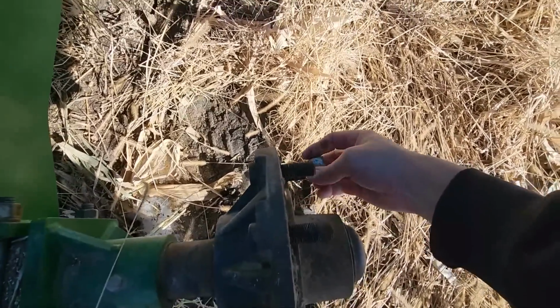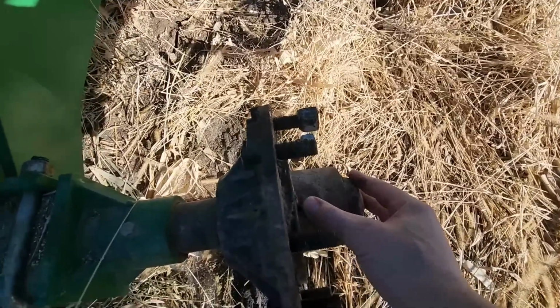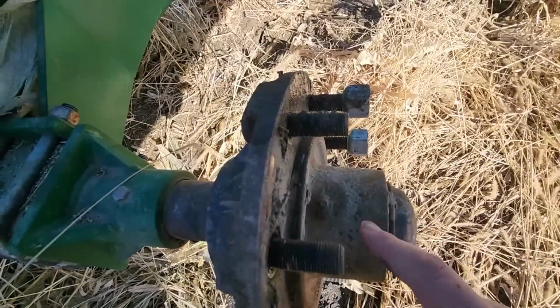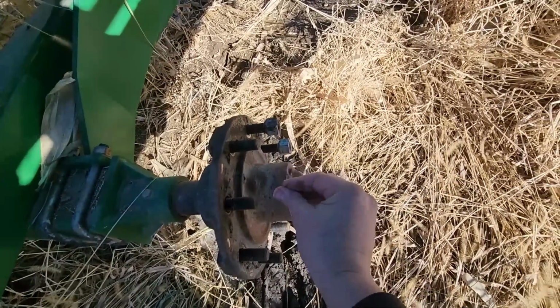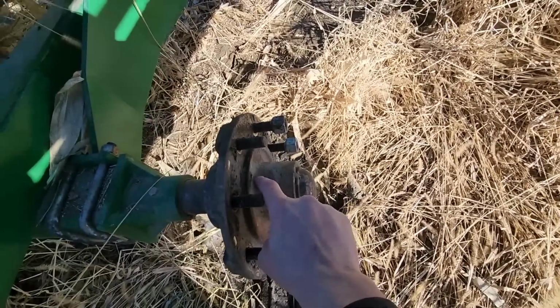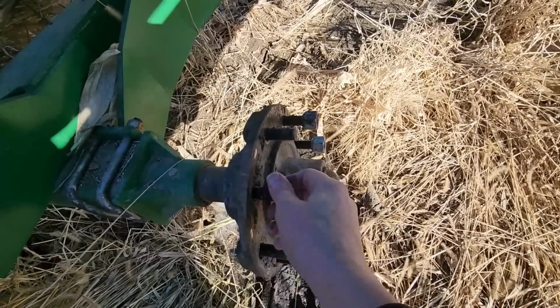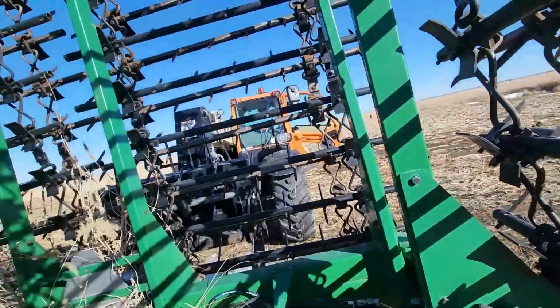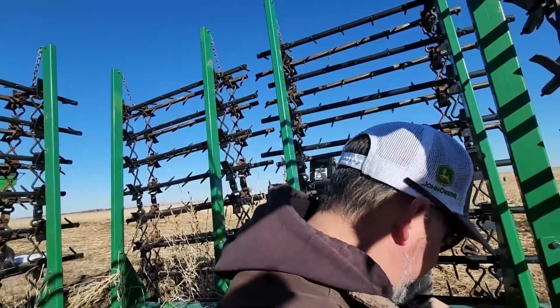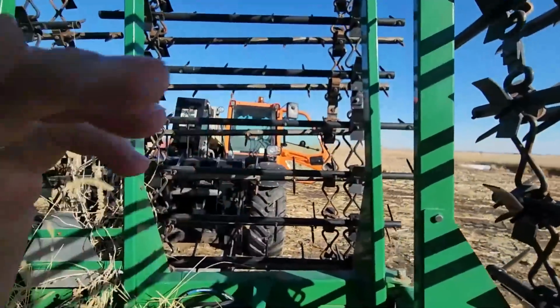The one thing that I did remember, I want to go ahead and grease this hub right there, if you can see it, because when the tire is on, it's hard to get the grease zerk or the end of the grease gun on this zerk. So let's go ahead and grease it while we have the tire off. I just think that would be beneficial. Then we'll have a hub full of grease and it will be ready to go. Back to the shop to get the grease gun.